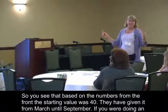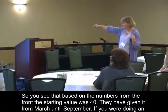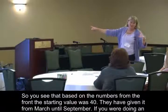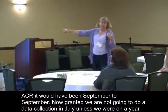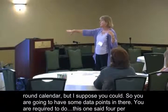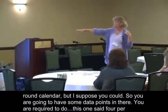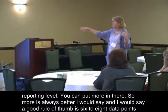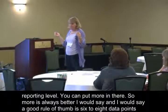So you see that based on the numbers from the front, the starting value was 40. They've given it from March till September. If you were doing an ACR, it would have been September to September. Now granted, we're not going to do a data collection in July unless we were on a year-round calendar, but I suppose you could. So you're going to have some data points in there. You're required to do, this one said 4, or however many, per reporting level. You can put more in there. So more is always better, I would say.